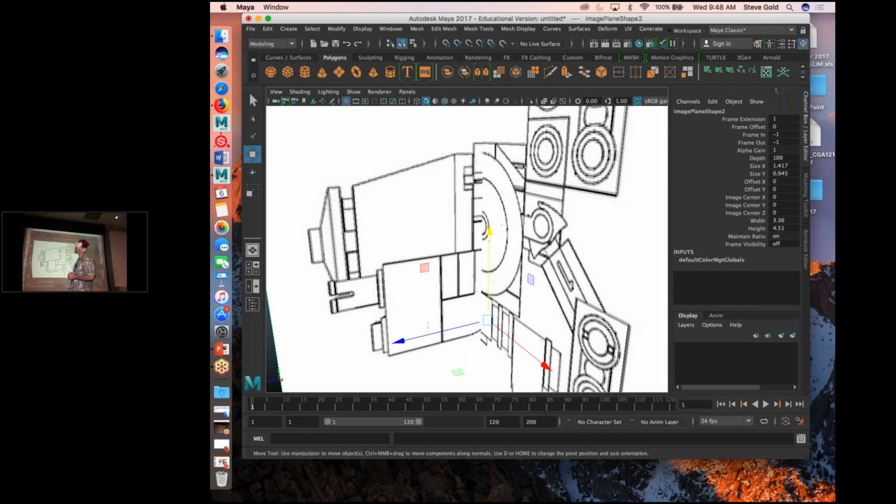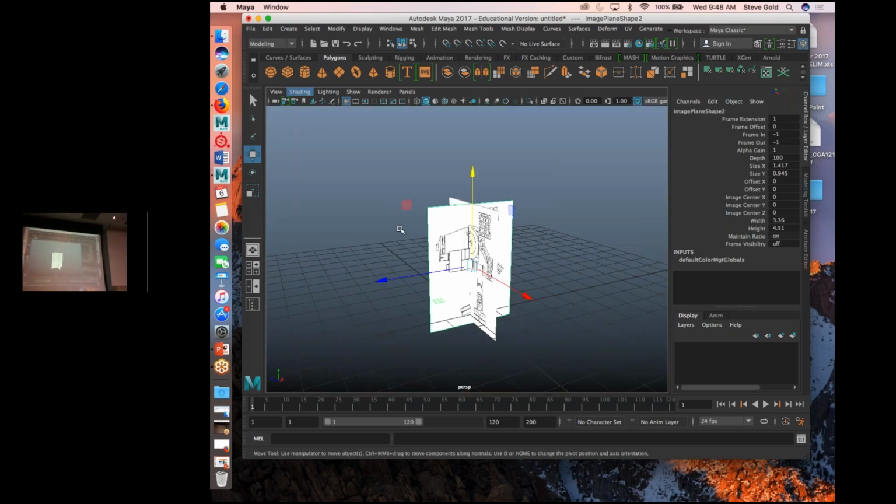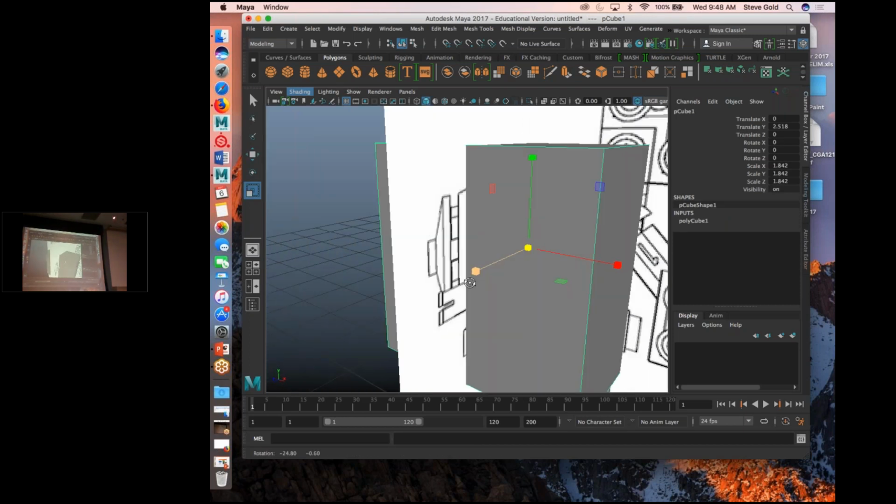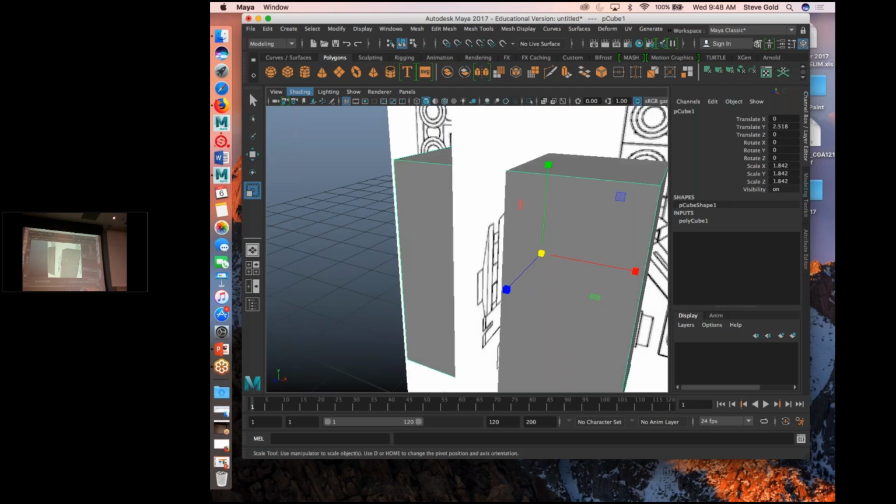No? Okay, good. So do we understand how to line up these image planes and get them in place? Okay. So now the next step is, I can't really model with these image planes crisscrossed in the middle like this. It's a little bit obnoxious, because if I'm trying to build this mech, and I start making polygon primitives and trying to line them up, these pictures are kind of in the way.